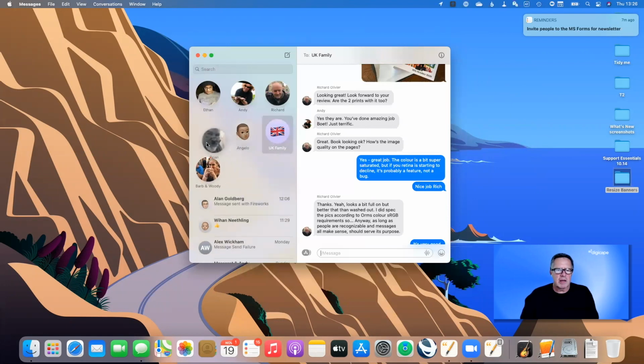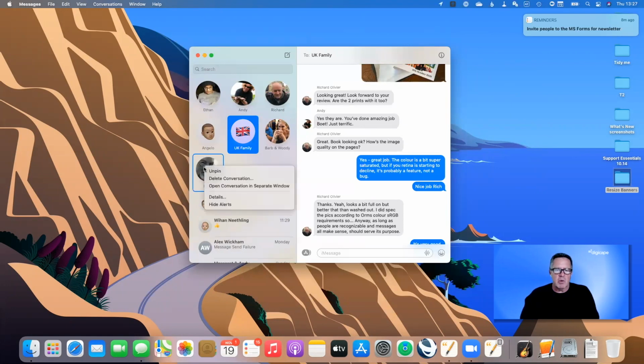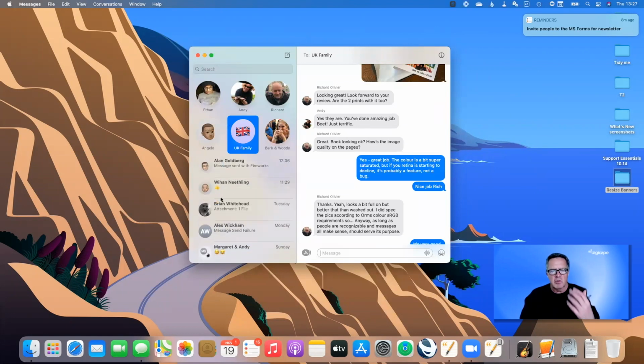So if I drag that up here, I can pin this conversation. And this conversation is always going to be there until I take it away. I can drag it back down, or I can just unpin the conversation, and then it moves back down into my regular conversation. Any changes that you make here are synchronized with your other devices.